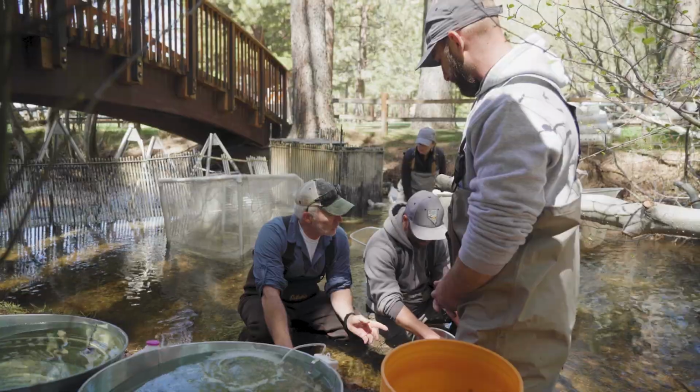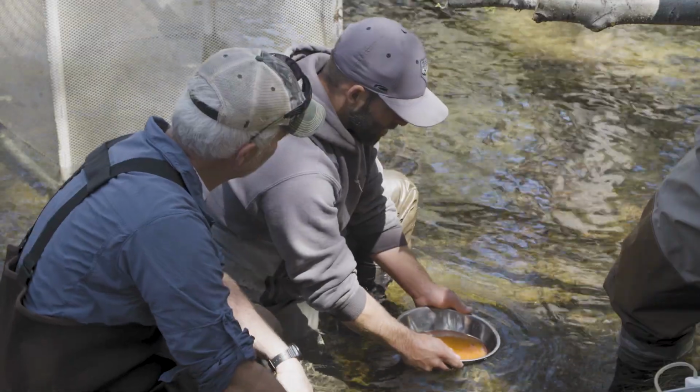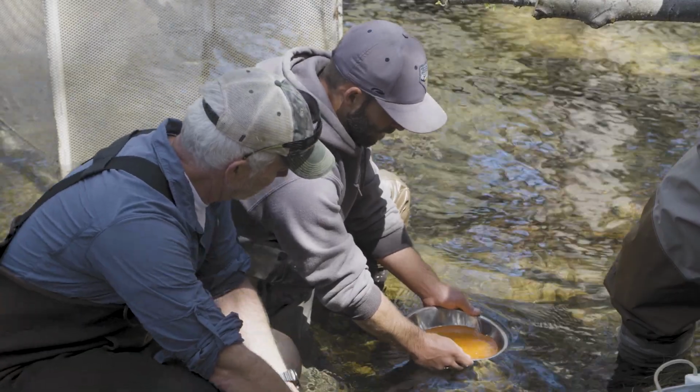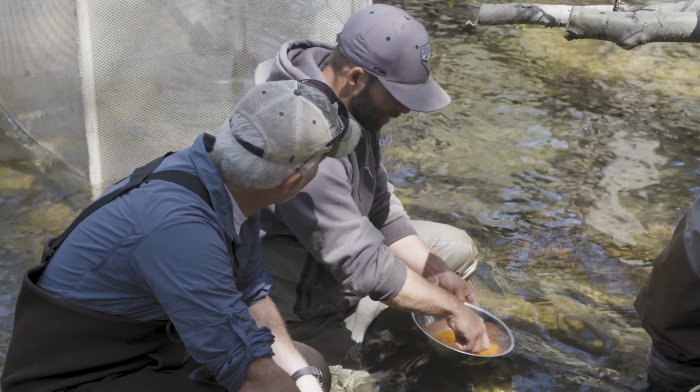Those are basically dead eggs. So roughly speaking, how many fish get released a year? I'd say total across the state of Nevada, we're pushing 800,000 to 1 million. Gosh. Just knowing how many eggs that we produce.